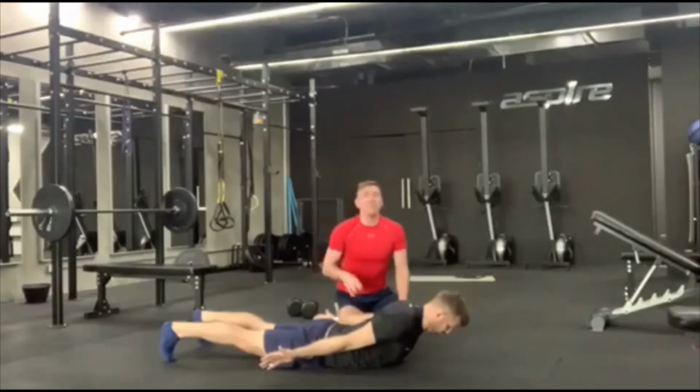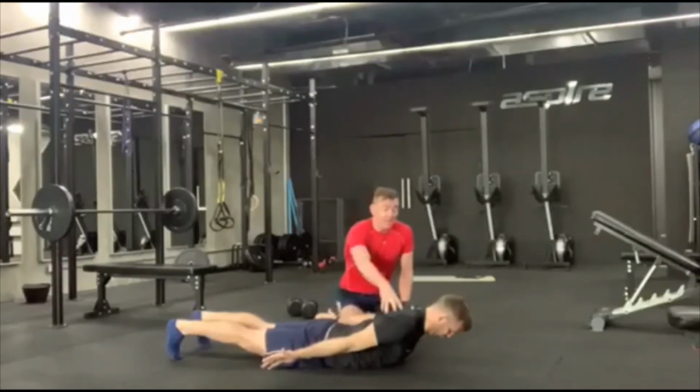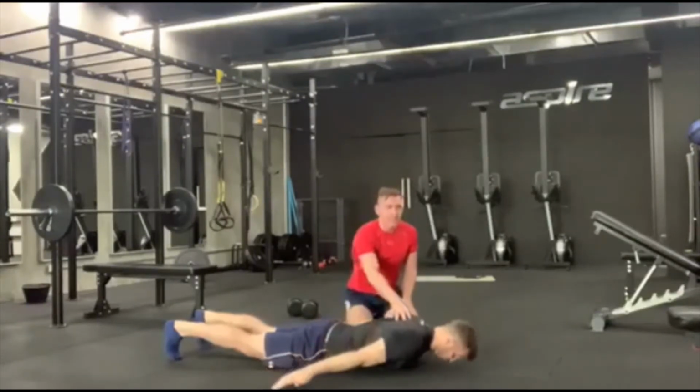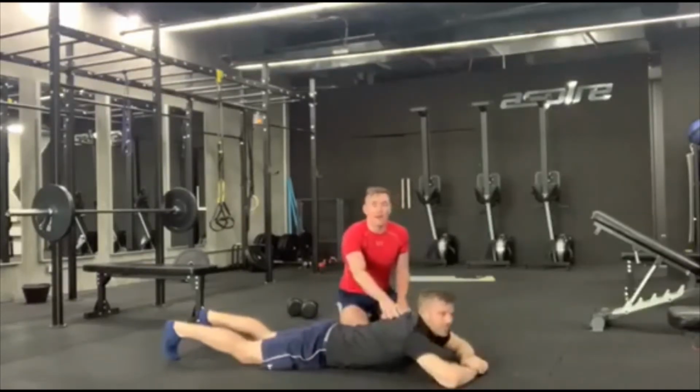Some people will feel this in their lower back. So to prevent that, I want you to squeeze your glutes nice and tight. Similar with our other exercise, I want you to bring the shoulder blades together and down. Okay, and hold in that position. Okay, and release. So guys, an exercise there on strengthening your upper back.